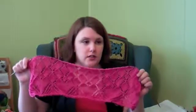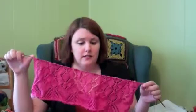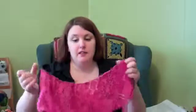The girl that has one on in the picture, it looks like it just barely comes around her, and she's not as big as I am by any means. So I'm thinking, shoot, instead of having 6 repeats, I'm going to have to add in at least 10, to have it the size that I was thinking I wanted. I mean, it looks like it's going to be wide enough.